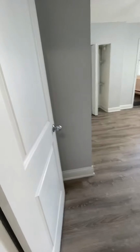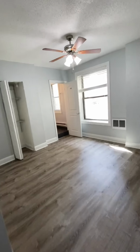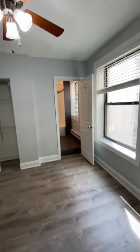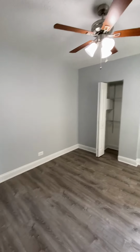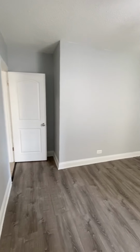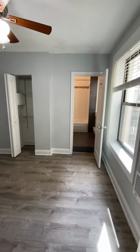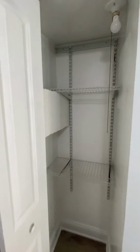Okay, now finally we'll enter into bedroom number two, which again also fits queen size bed. Plus dresser, ceiling fan light fixture. Pan the room. And then this bedroom has the ensuite bathroom. Take a peek inside the closet.